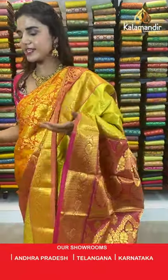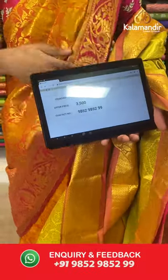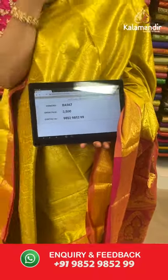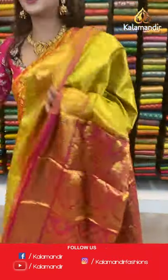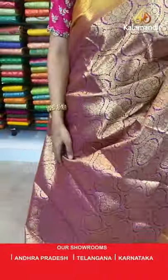The item code for this saree is, please note down, BA567, and the offer price is 3500. 2+ in order for this saree. Send a screenshot on the number 9852 9852 99. On to the next saree for today. Place your orders as soon as possible, guys, to get your hands on these sarees.